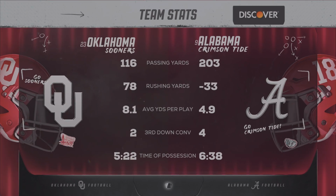Gentlemen, what else is new? A spirited environment there in Tuscaloosa. And yes, football is a game of inches, but man, is that really the case when you consider the length of some of these possessions.